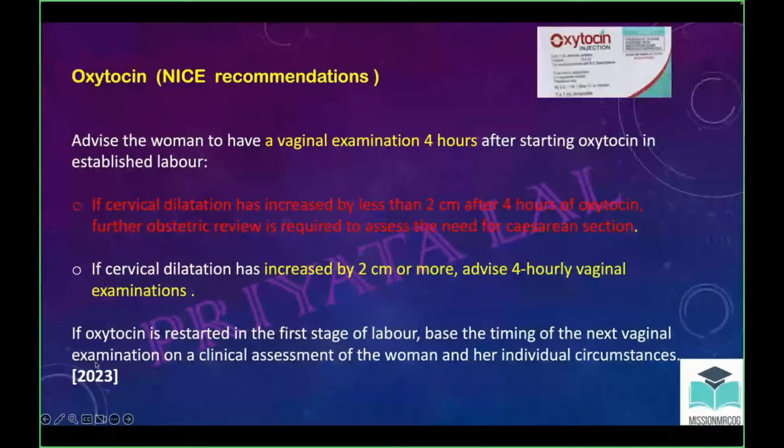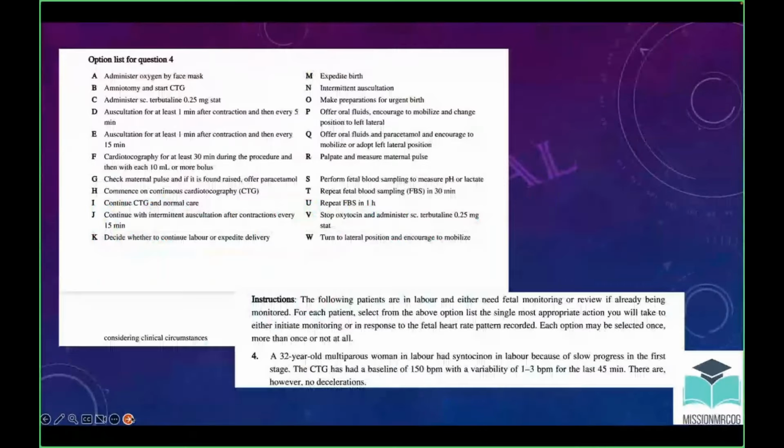Okay, so another. A 32-year-old multipara had oxytocin in labor for slow progress. CTG had a baseline of 150 heart rate. Variability 1 to 3 BPM for the last 45 minutes. They have no decelerations. So what is to be done?